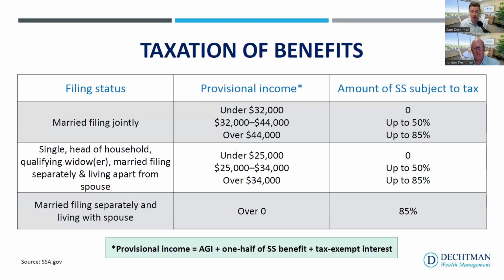So this table here shows you the various income levels. Now, when we refer to income, specifically as it relates to the taxation of Social Security, we're referring to provisional income. Provisional income is your adjusted gross income, or AGI, plus 1/2 of your Social Security benefit, plus tax-exempt interest. Tax-exempt interest is municipal bond interest. And you can see for married filing jointly, there are two levels to be aware of, 32,000 and 44,000. And you can see where you fall within those on the right-hand side, whether or not you're going to have your Social Security be taxed.